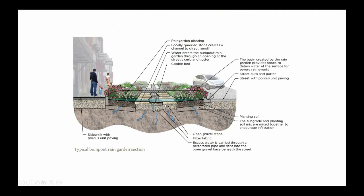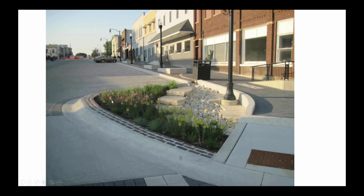And then this is the other type of bioretention. This is at the street level, and these are bump outs. And you can see how the water is conveyed through them, allowed to infiltrate, and excess water drains laterally into the gravel. And this is what one of those bump outs looked like.